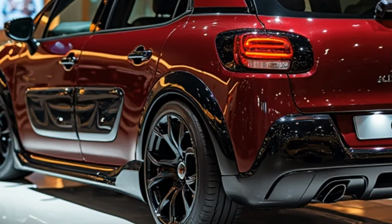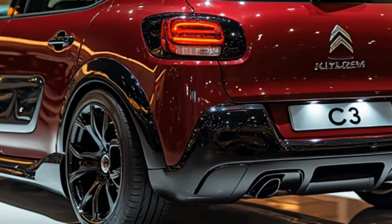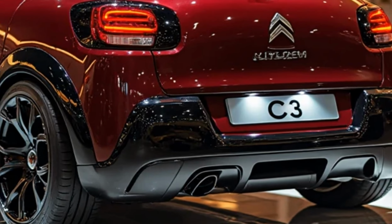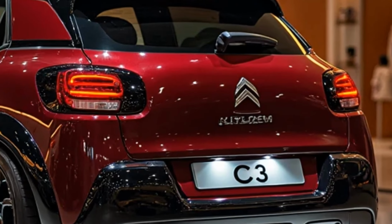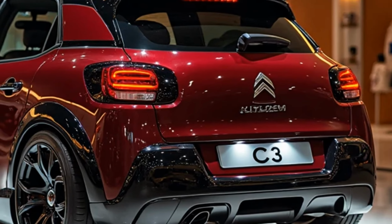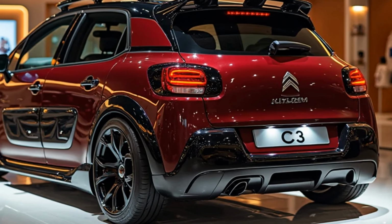The Citroën C3 2026 has undergone a significant redesign, and it's clear that Citroën wanted to make a statement. The front end now features a bolder stance, with Citroën's updated logo sitting proudly in the center of a redesigned grille. The V-shaped LED daytime running lights stretch into the body, creating a visual width that gives the car a more assertive presence on the road.